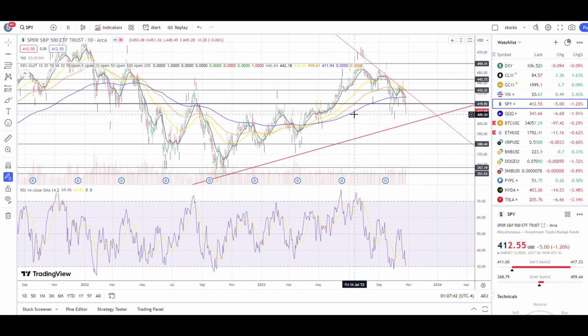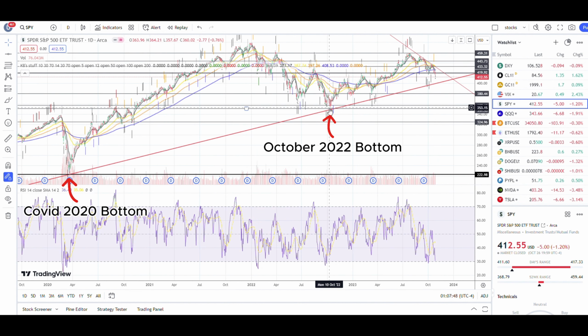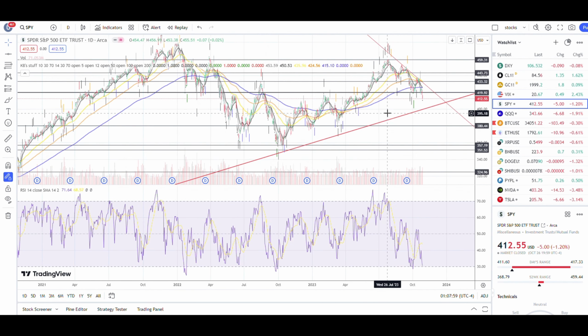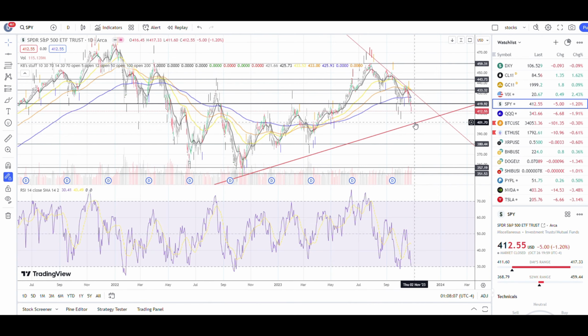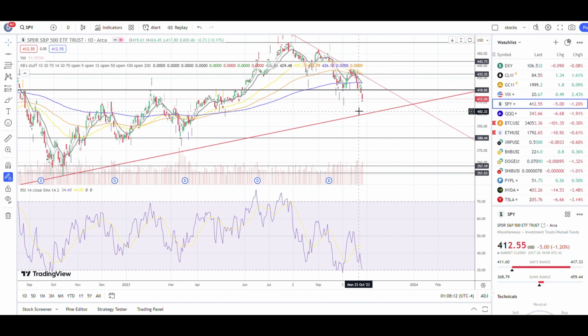The next major level where we can expect some kind of support is this trend line that I have drawn, which goes all the way from the COVID bottom to another bottom that we saw around October 12, 2022. So this gives us some kind of uptrend line, a long-term bullish pattern that we can expect to do some kind of trading on. And if you pay attention to this level, what it's looking like is the 400 mark for SPY is going to be another critical level for us to be watching.